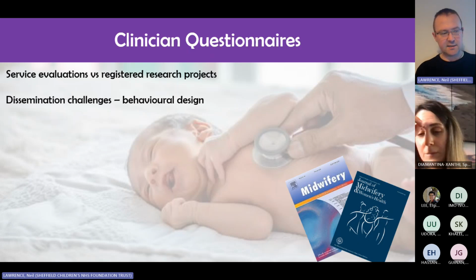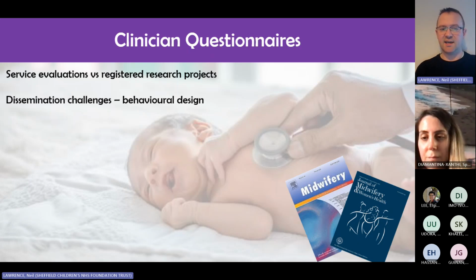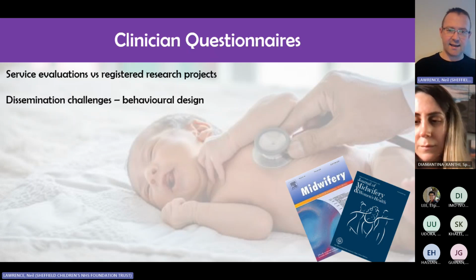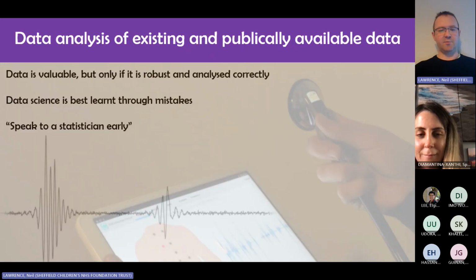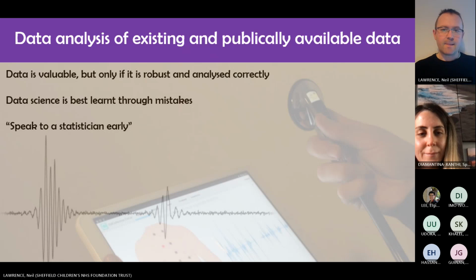You think it's easy to put a questionnaire together, but it's challenging to make it the right length to get rich enough data without annoying all your respondents, to ensure that they click submit at the end of the questionnaire. But that is definitely something I'd be happy to collaborate with if anyone fancied.